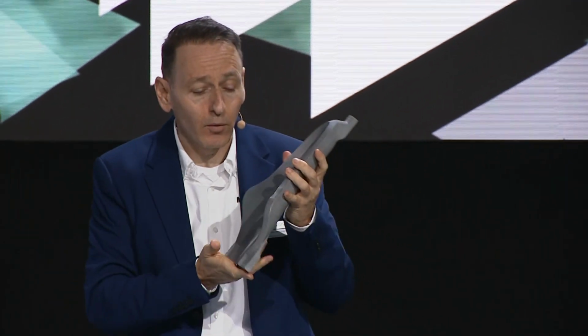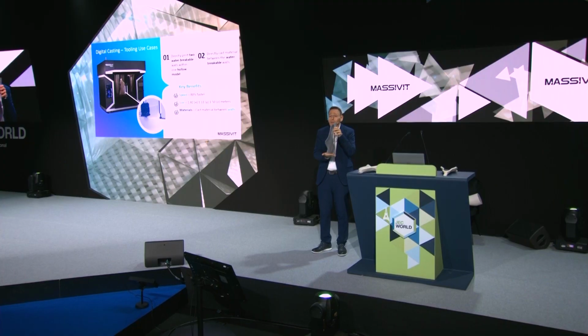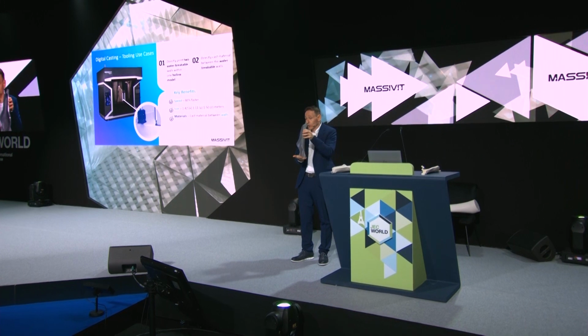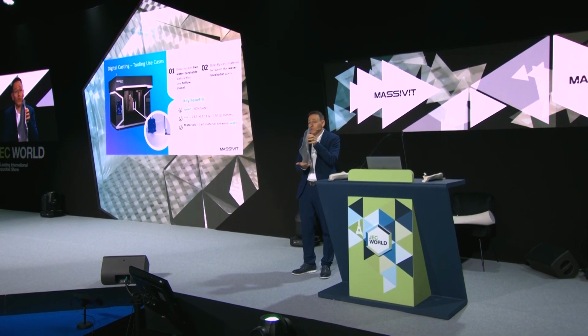This is a very unique technology. This is the final mold. I brought with me some small samples here for the demonstration. You're all welcome to our booth to see exactly the big molds that you've seen in my video, but this is just a small sample to demonstrate the final mold that was produced, for example, in 1 hour and 47 minutes.